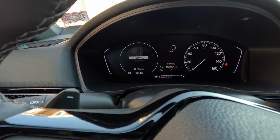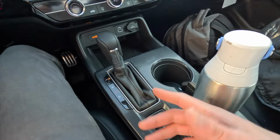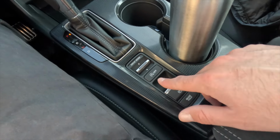I would probably leave it on normal mode for right now, normal driving. I think econ mode, like let's say it's 80 degrees outside, it messes with the air conditioning system, so it doesn't work as hard, doesn't use as much gas. So just keep that in mind. And then this is your auto stop start off function.